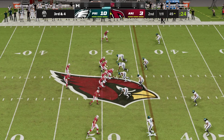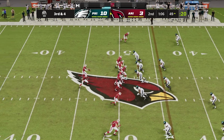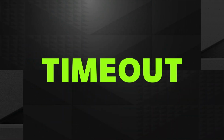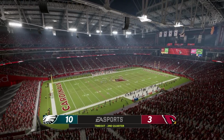Here's the 7th play of this drive. This is 3rd and 4. Here's Murray as he sets to throw it. And he's got the hook up to Moore. And he's going to have a Cardinals first down by about a yard as they find a way to convert there on 3rd down and 5.